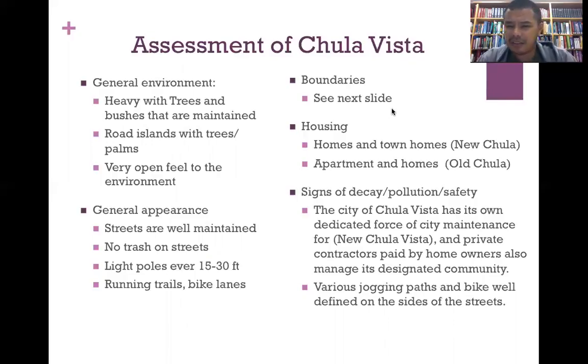The streets are maintained, with fresh paint, or at least paint that's always bright white. You don't see any fading. There are light poles every 15 to 30 feet. There are well-defined bike trails and running trails. For boundaries and housing, we'll describe that in the next slide.